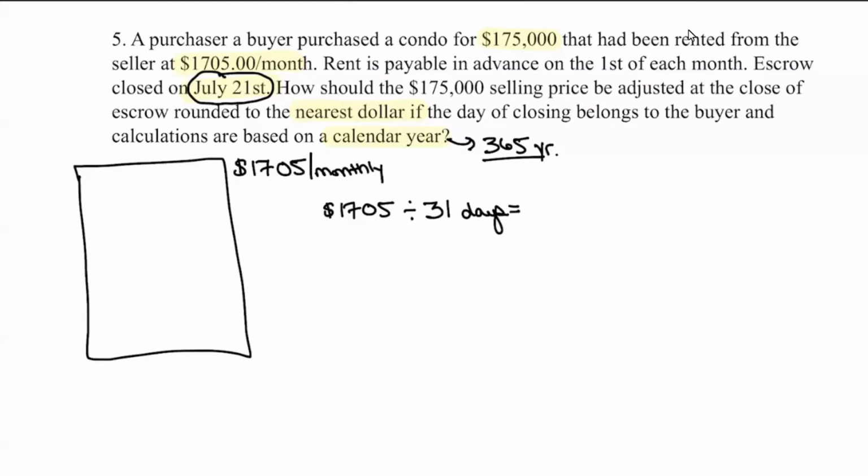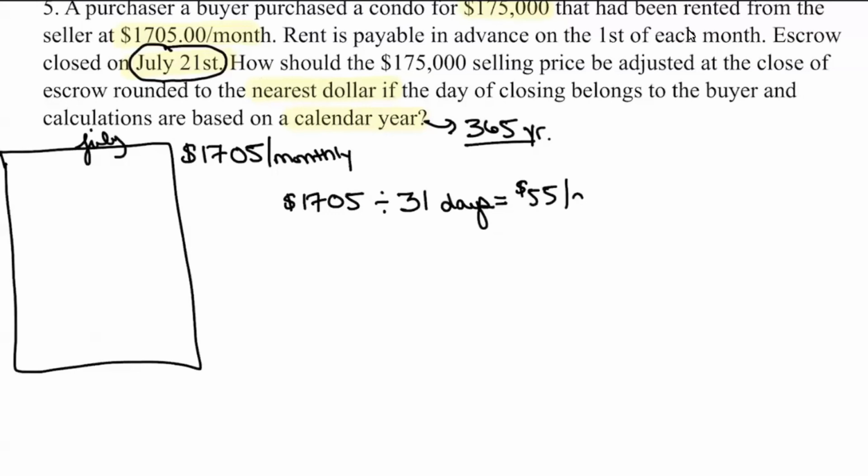We don't care about what happened before July or after July. We are only trying to prorate what's in front of us right now. It's kind of like I don't care what happened last time we went out to eat, or what happens next time. Right now, I'm looking at this bill, and this bill for this month was the 1705 that this renter paid in full to the seller. And if you're the buyer, you want your portion of it. So when you took that 1705 and divided by 31, it's 55. $55 a day, a nice even number.